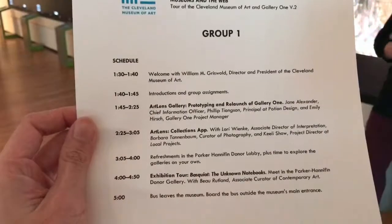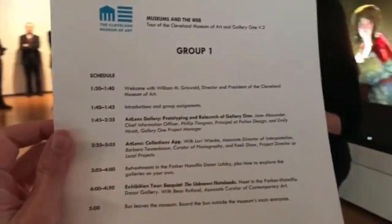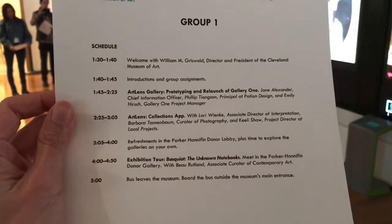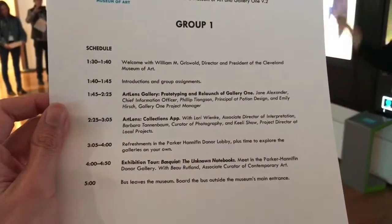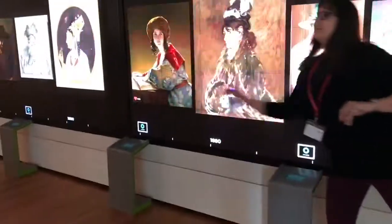If you're in group one, just because the galleries are a little small, we're going to split you up. If you're in group one, you're going to head off with Jane first. If you're in group two, you're going to stay right here with Barbara, Lori, and Keely. So I'll give a second for those to make their way.